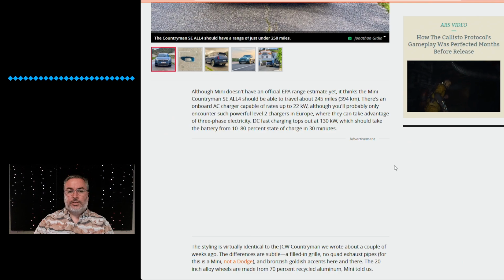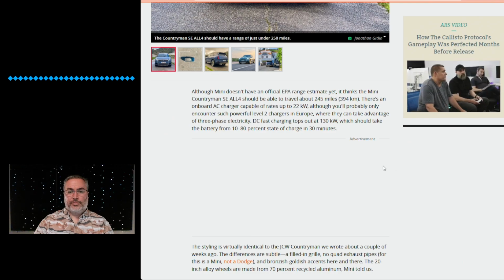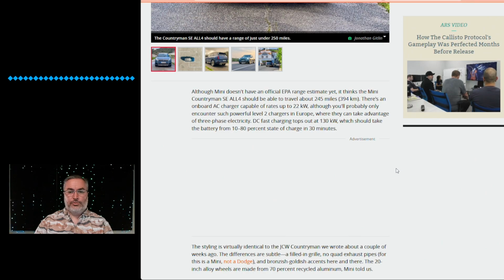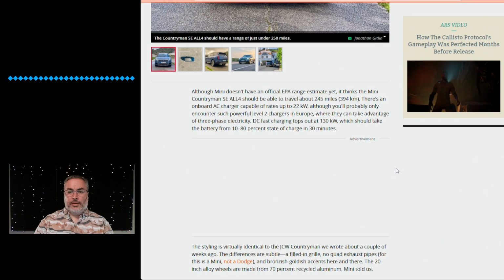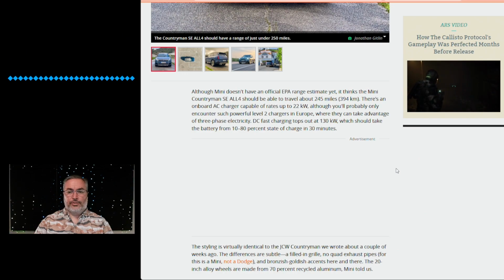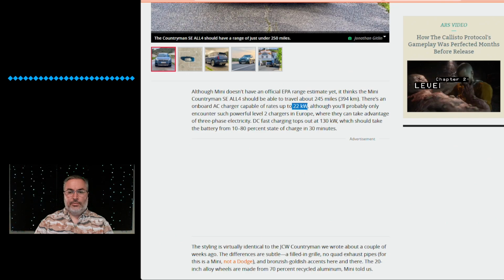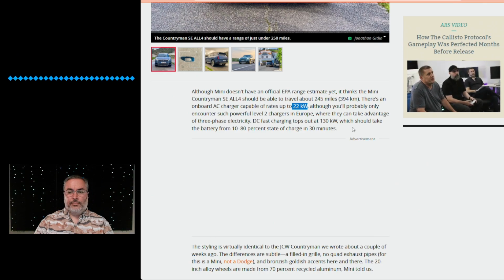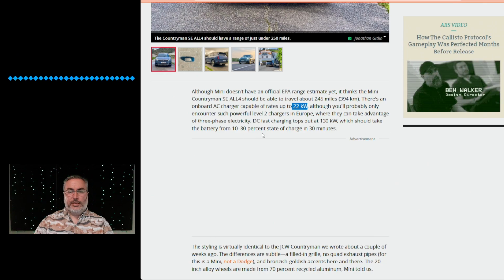Yeah. So there's an onboard AC charger capable of rates of 22 kilowatts, although you'll probably only encounter such powerful level 2 chargers in Europe, where they can take advantage of 3-phase electricity. DC chargers top out at 130 kilowatts. This says 22 kilowatts. I think that's supposed to be 220. 220, yeah. Which should take the battery from 0 to 80% in 30 minutes.